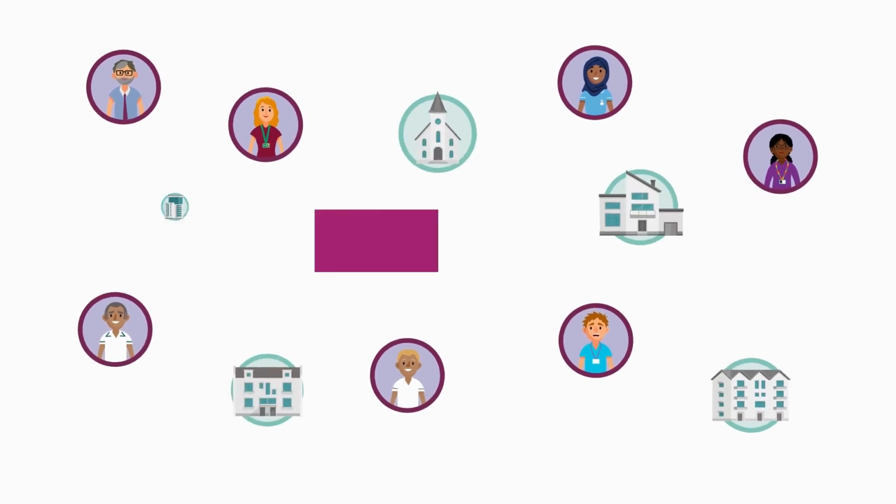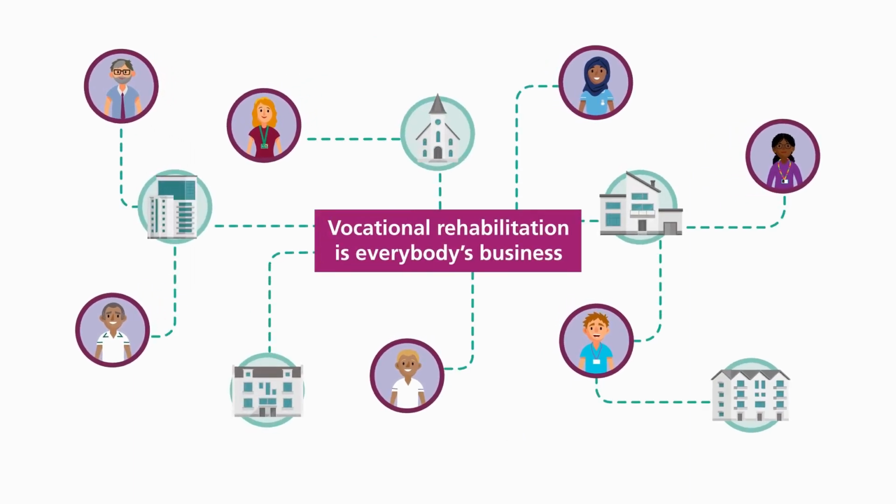To promote good practice and minimise gaps in service provision, all professionals and services should work together as a local and regional network. Where available, occupational health departments are an important part of supporting people back to work.